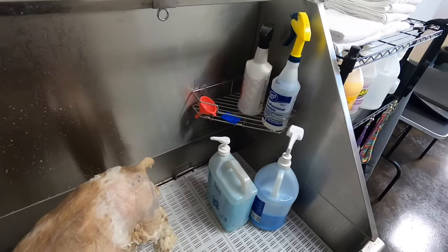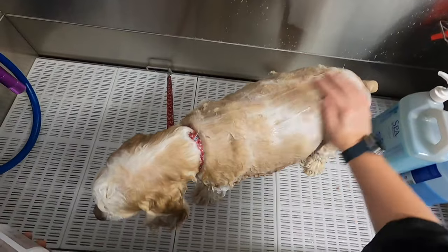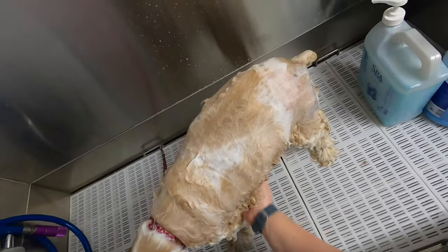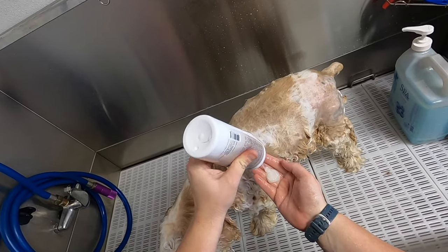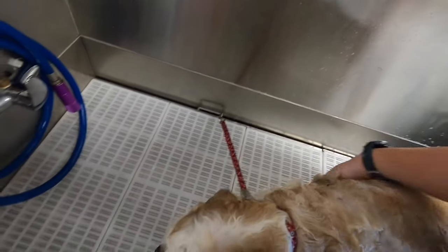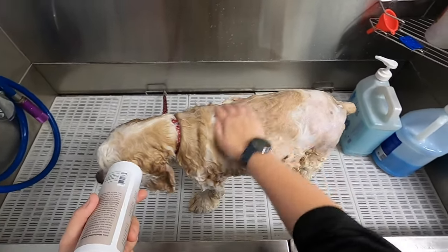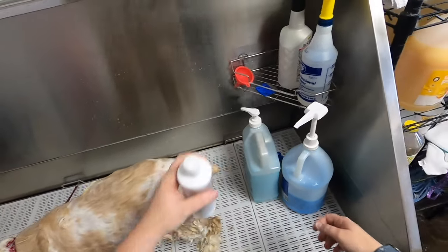You can get this off of Amazon. Does that feel good? A bottle of this is about $15, $20. It's a lot cheaper if you get it online versus getting it from your vet, because of course they're going to upcharge you. All right, so that's on. I'm gonna let it sit for 5-10 minutes.